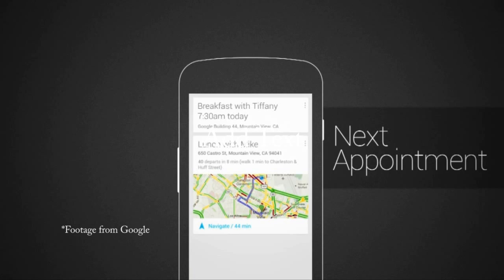So it says if you're leaving home, you need to be able to walk to the bus stop and get the right bus to get you to the restaurant for your meeting. So it actually reminds you when you should leave, not when you think that you need to be reminded, because it knows traffic information, it knows the bus timetables, and it knows how long it takes you to walk from where you are to the bus stop. Really handy, and it's going to make some people's lives very easy.